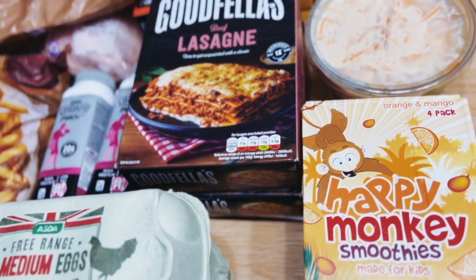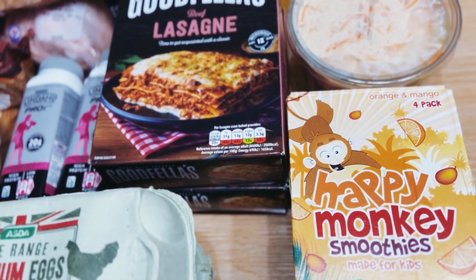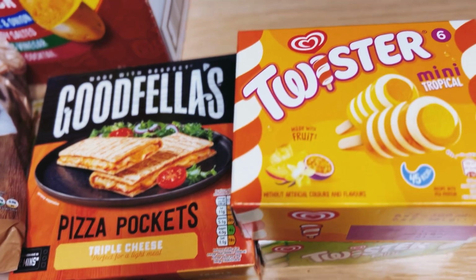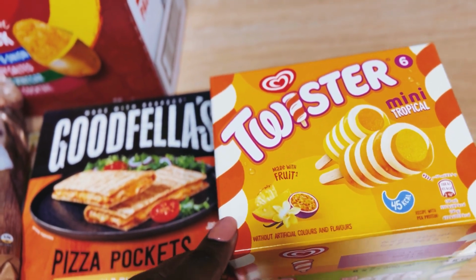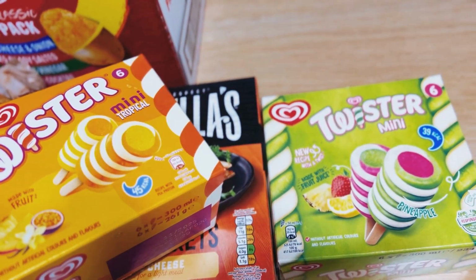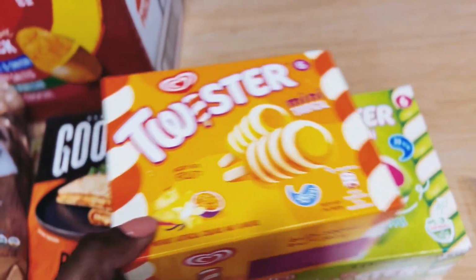Here we've got the Happy Monkeys smoothies, which my kids love. We've got coleslaw, and we've got these twister mini tropical lollies. We've got six of those, and we've got six of the pineapple ones, which we all love.